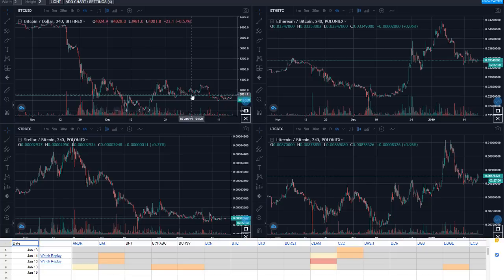What we're looking at here are the 4-hour bars for Bitcoin, Ethereum, Litecoin, and Stellar. And all of these charts are absolutely fantastic. You could mark this as the beginning of the bull trend right now. If the bull trend happens, this is the formation that it usually starts out as. So we're having this major triangle in all four of these at the same time, which is just fantastic.